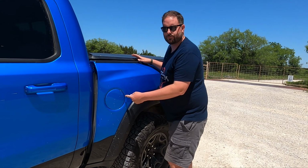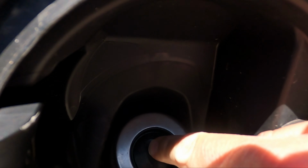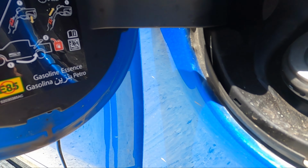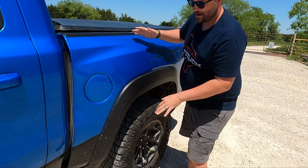Take it up back. Fuel door test. Check. Opens. Easy. It opens. And they passed. They've got the capless system. Full credit on that. Good job, Ram. Love that. Coming up back, peek down low.